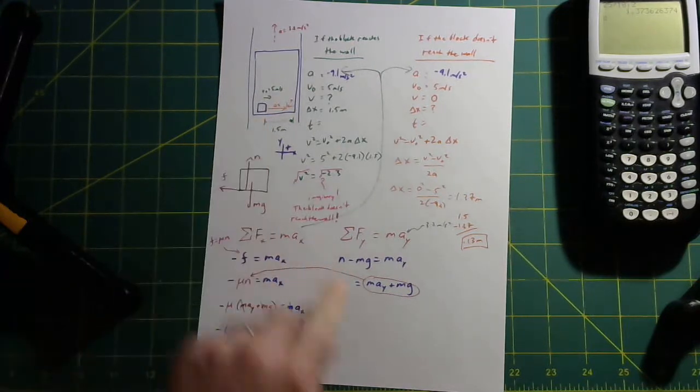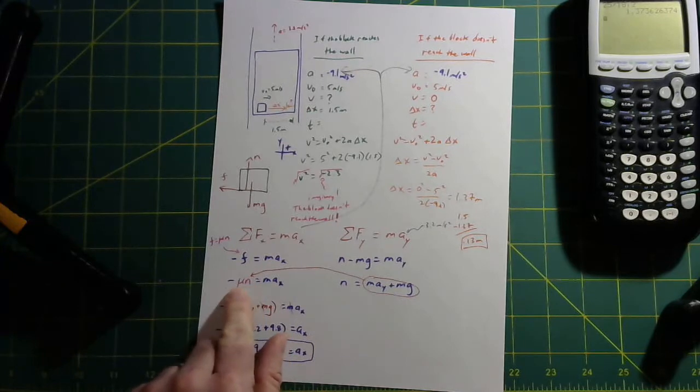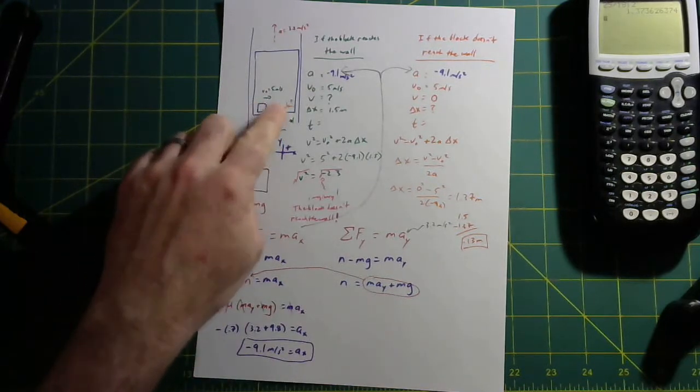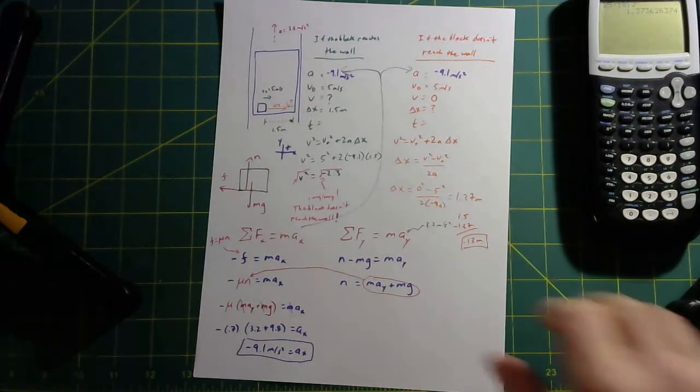Because that normal force is extra big, that means that friction force, mu times the n, is going to be extra big, right? Which is why it doesn't reach the wall. I bet if this elevator was sitting still, I bet it would reach the wall. All right. Hey, that's it for problem 6.